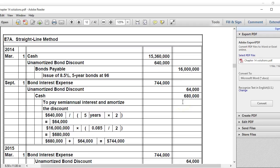Since we've done it at a discount, we're going to take our unamortized bond discount, and how many payments do we have? 10 payments. The $640,000 divided by 10, we're going to amortize $64,000 of it now. And because it's issued at a discount, the cash we paid out plus the unamortized discount is going to be our total interest. The bond interest expense is going to be the combination.